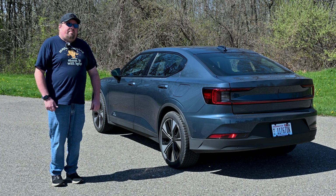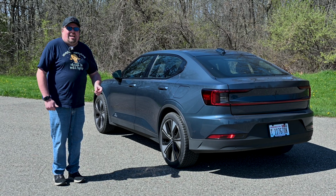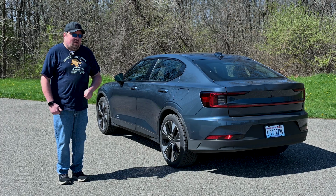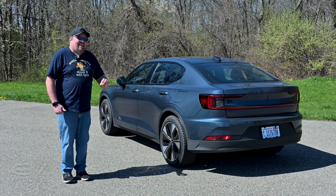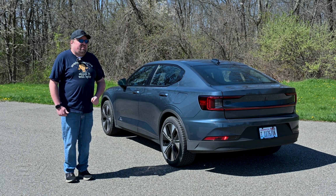The Polestar 2 is a more than competent sports sedan with plenty of power for the day-to-day. At an as-tested price of $56,750 with delivery, it's a bit pricier than some of the competition, but if you want a high-tech, Scandinavian-focused vehicle, you could do worse than the Polestar 2.